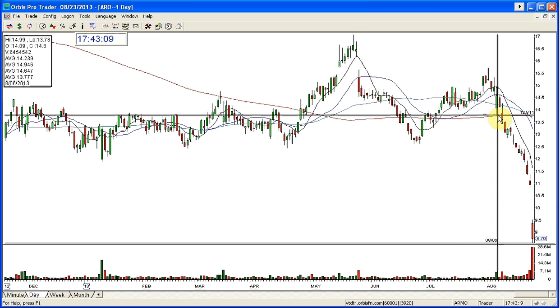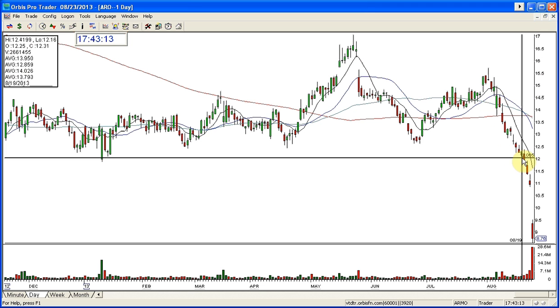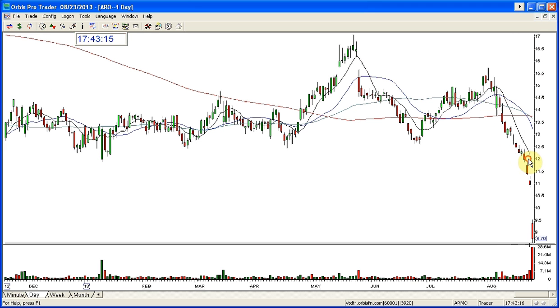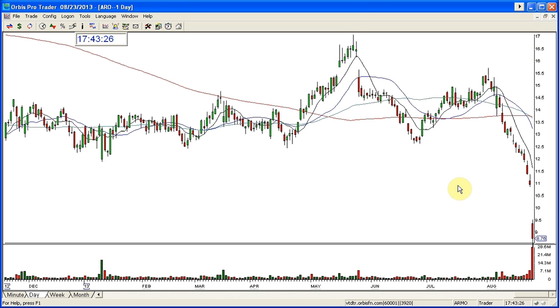1, 2, 3, 4, 5, 6, 7, 8, 9, 10, 11, 12, 13, 14, 15, 16. 16 days down. Closed last night at $11. Gap down $2. 16 days down, and I shorted it aggressively today. I had a great day in this. This is my whole day.